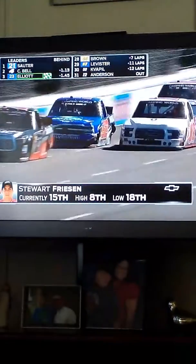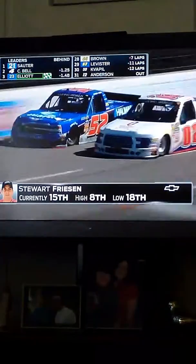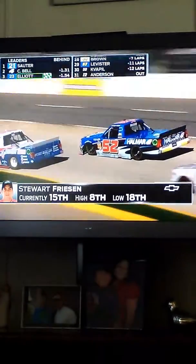things on the side. And this is just a classic example, I think, of, like you said, Michael, looking in the mirror, trying to block the inside and then overdriving the corner and hit the truck in front of you. So Moffitt was definitely not happy and wound up repaying a couple taps to the back of that 52 truck. And that 52 truck, this is his first start here, Vince, and he's seeing things that he never dreamed of before. A lot of action going on around Stuart Friesen.